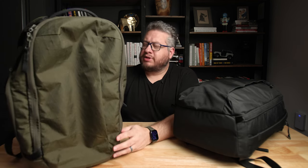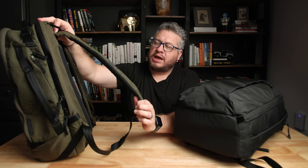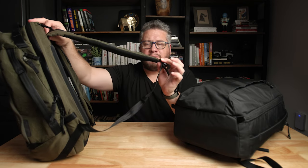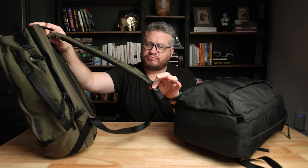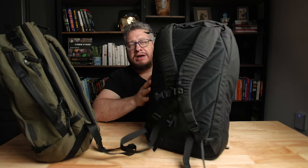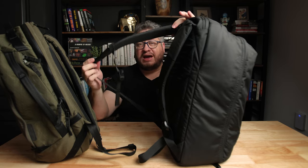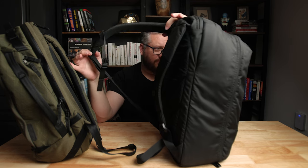Let's talk about something that I don't hear very many people talk about much, and that is shoulder strap length. I went ahead and busted out the tape measure, and the Able Carry Max shoulder strap length is 17.5 inches. That is a little shorter than what I like. I think 19 inches or 20 inches is a better fit for me. The length of shoulder strap on the Evergoods bag is only 14.5. That is a heck of a lot shorter than the 17.5.